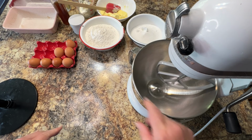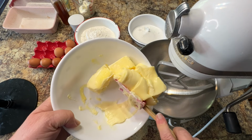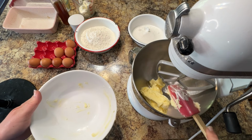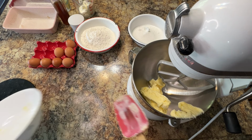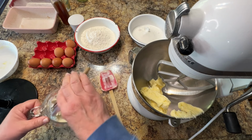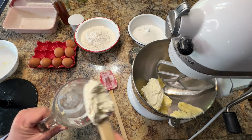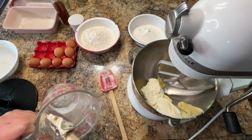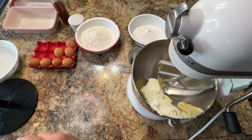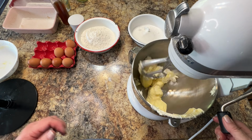So the first thing that we need to do is we need to take our butter, which is softened, not melted, softened. It will give you a different consistency if you melt it. And I'm not sure how that would turn out. And then we also need our cream cheese. And this is 1 8-ounce block of cream cheese. So we had 3 sticks of butter, which is 1.5 cups, and then an 8-ounce block of regular cream cheese. And both of them are room temperature softened. And we're going to put them in a mixer, and we are just going to let them soften up and mix together.